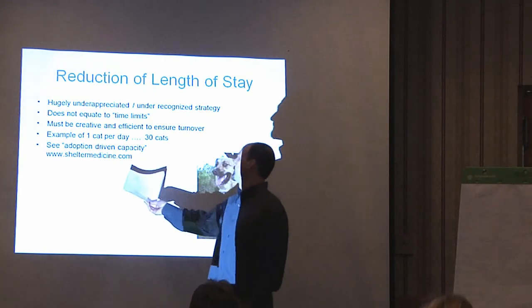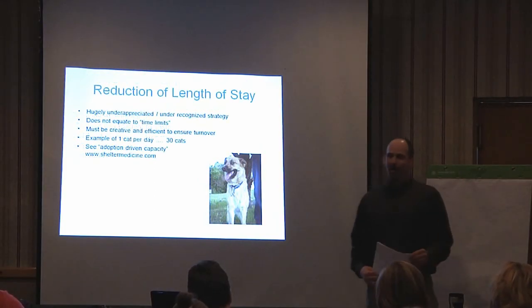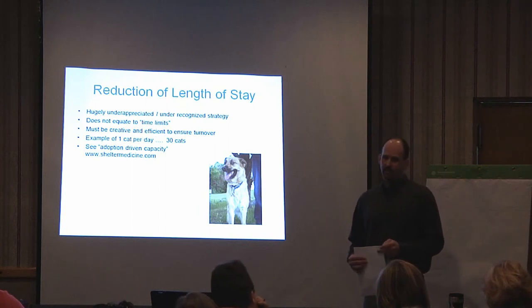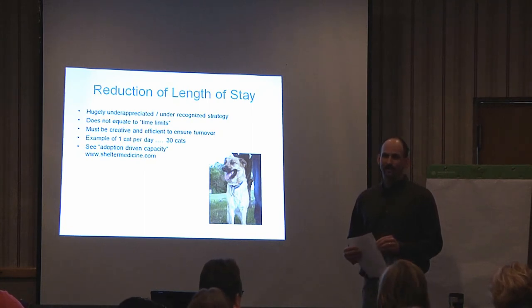And under the shelter medicine site here, it's called adoption-driven capacity. It looks at how many animals you adopt out a day, and it gives you a formula for how many you have in. And it's kind of shocking and surprising. A lot of people don't have it. They're used to 200 animals in their place, and they do this formula and find out they should only have 100. And again, the bottom line of having healthier animals, getting more homes, does that mean you're going to euthanize more? No. Doesn't mean we're going to change our strategies and do a lot more to get these animals out.